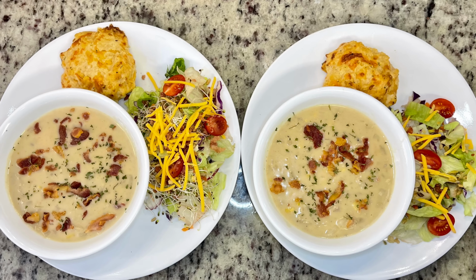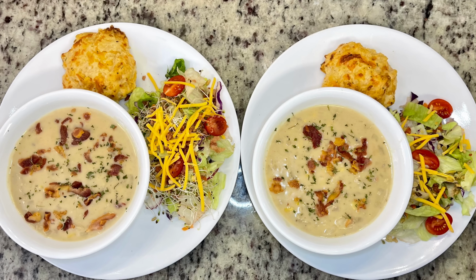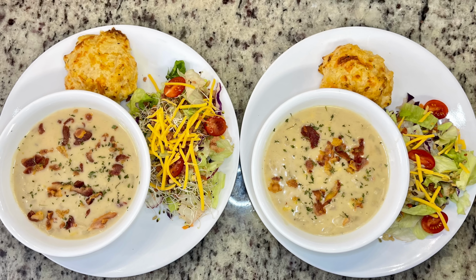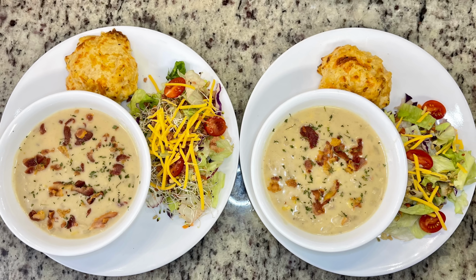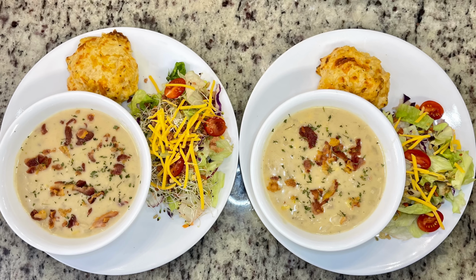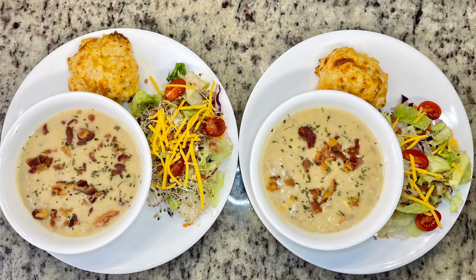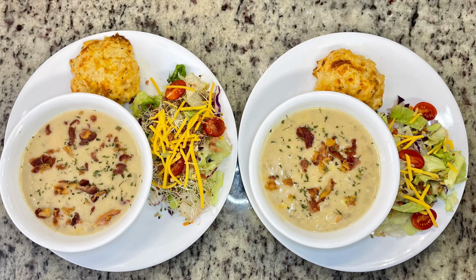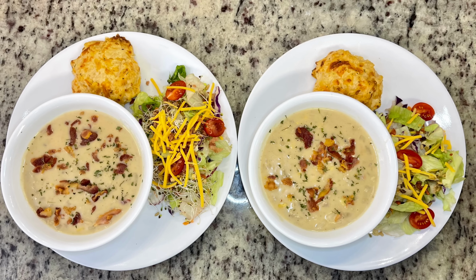So for this night, I've got the chowder. I just served it with some extra bacon on top, and then some parsley flakes. And then on the side, I've got some side salads, and then I cooked up some of the Red Lobster Cheddar Bay biscuits. I just used the biscuit mix that you could get at your regular grocery store, just baked it up according to the package instructions. And this was our dinner, and it was delicious. So, so good.